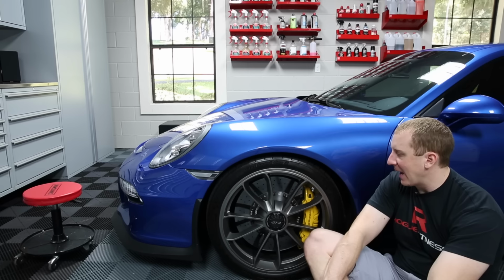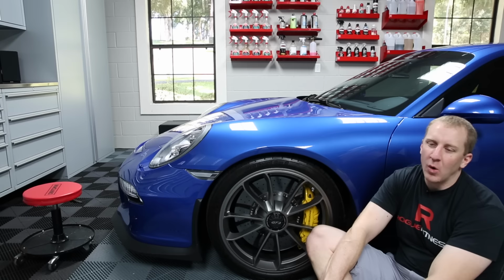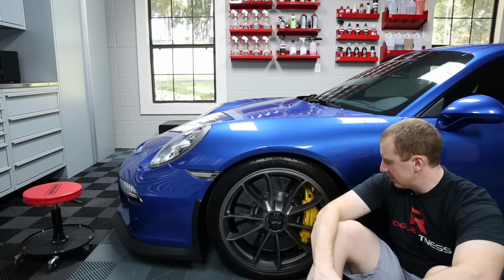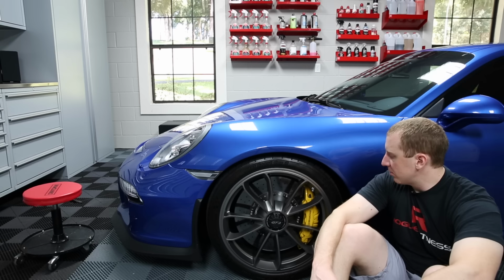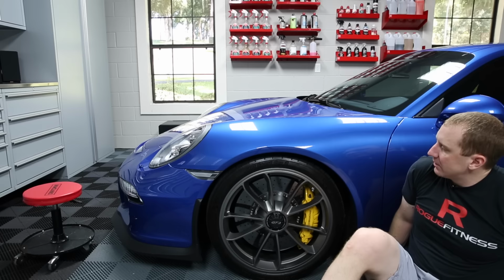I will paint them, not powder coat them. Paint's lighter, and supposedly powder coating isn't as good for wheels after they've already been cast, or in this case forged. I'm sure if you do it right, it can probably work, but I'm hoping that if I do some different paint, maybe it won't chip as easily as this has. So that's another option that I think is cool, that I like.